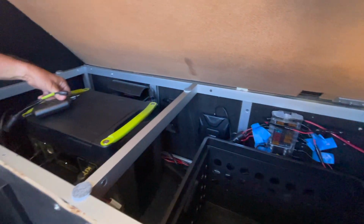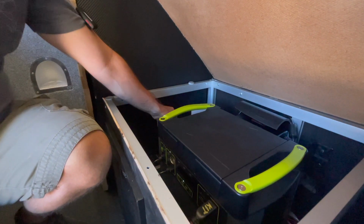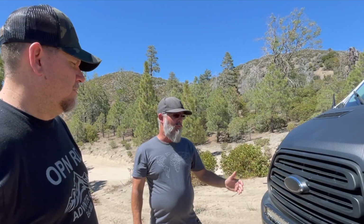So inside you're running a Goal Zero. Yep. Yeah, we have the Goal Zero 3000. We have it also with a two battery setup. So we have two AMG batteries, so we can switch to the battery, or we can go the opposite direction and go to the Goal Zero. And it has worked really well.